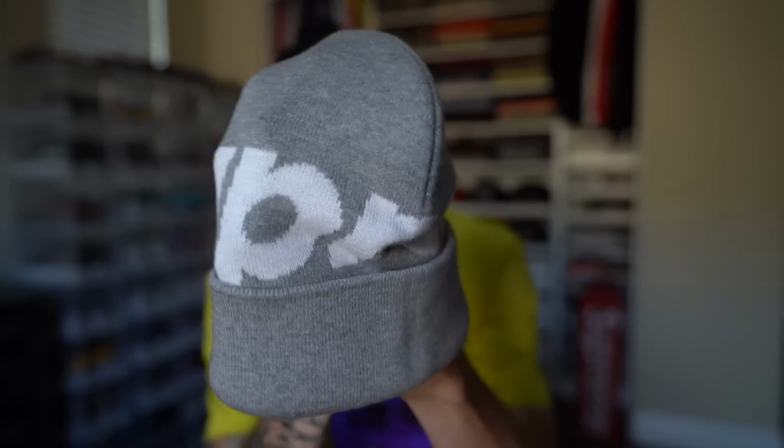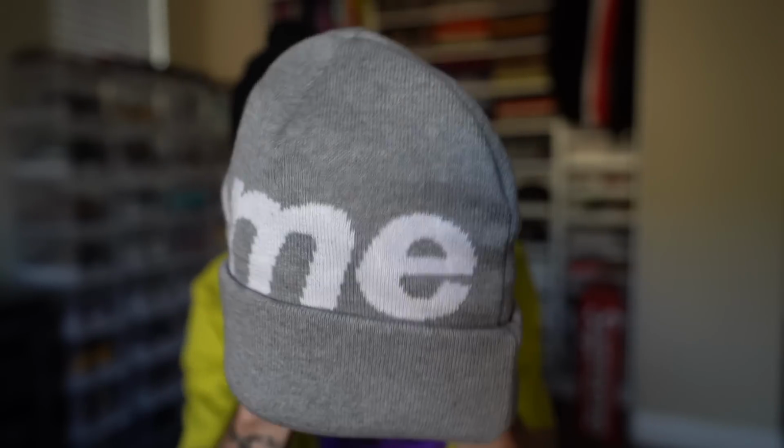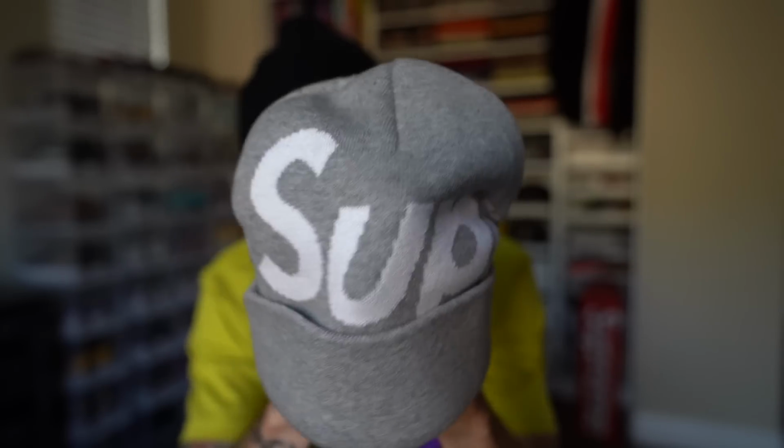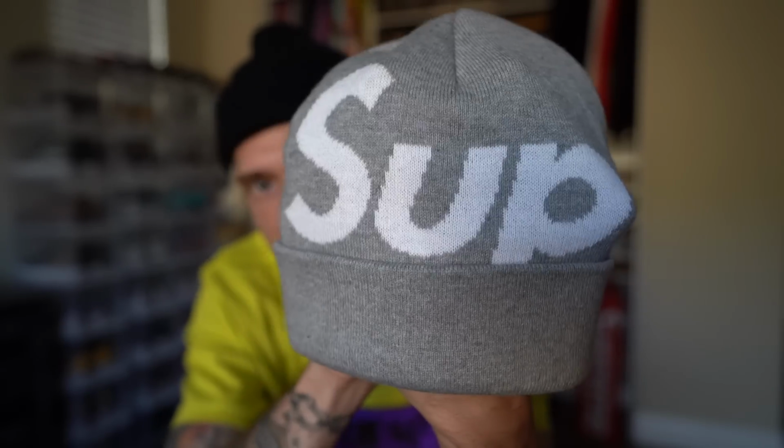I kind of give you guys a spin around so you guys can see what's up. This is a true gray if I have ever seen it. One of my favorite colors of beanies that they did, of course, besides the ones that we are going to get into right now.